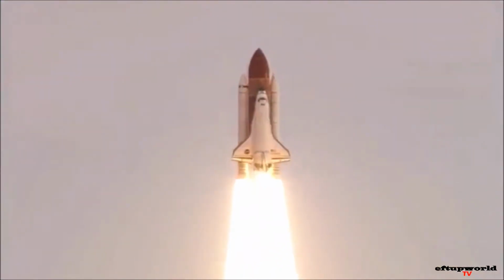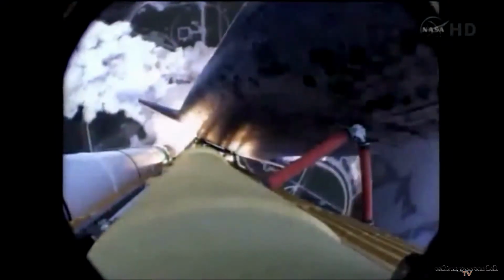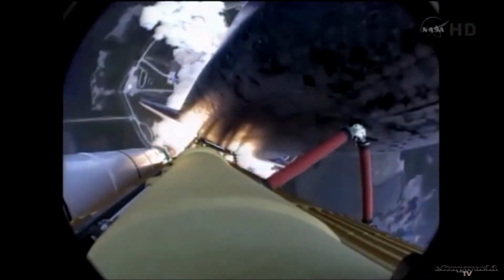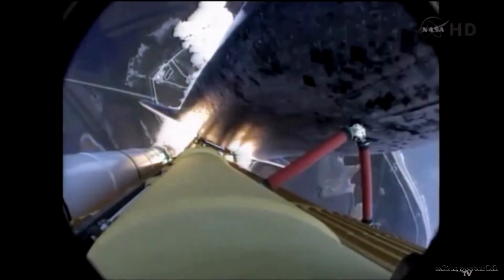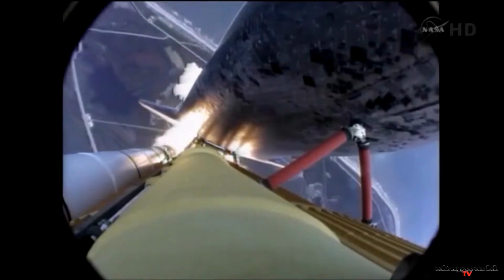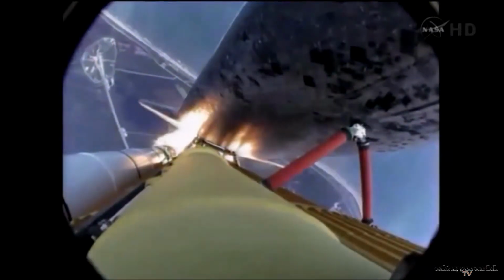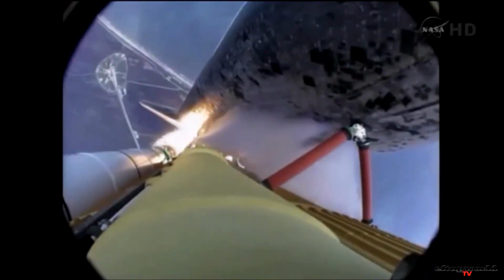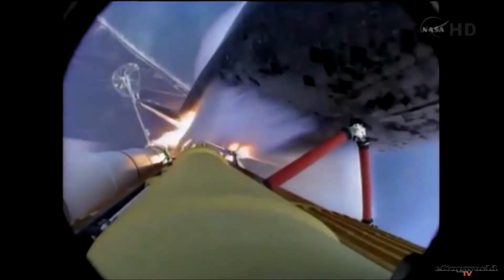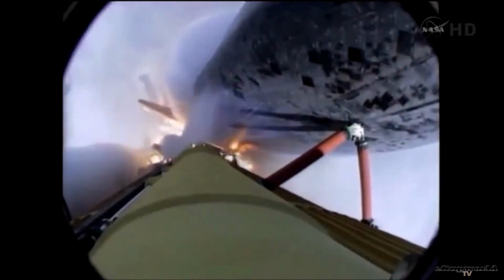The space shuttle doesn't fly anymore, but when it did, it would take about 45 seconds to reach the speed of sound. Just the same as a boat or a jet, pushing through the air creates a pressure wave, and this is what it looks like up close.